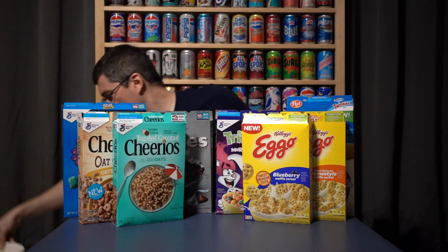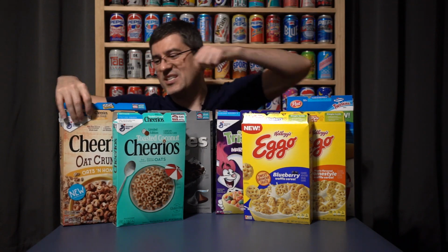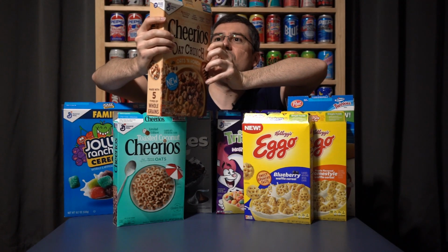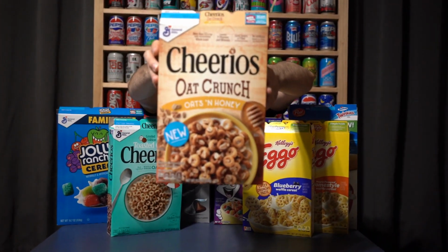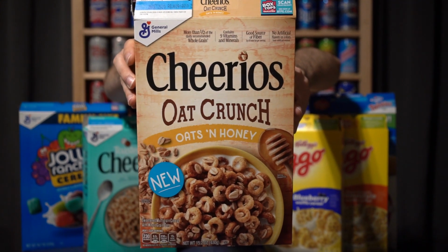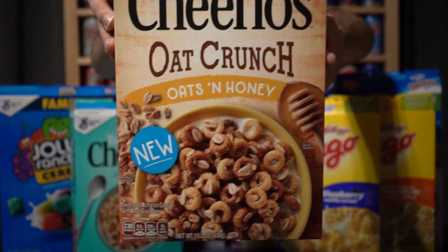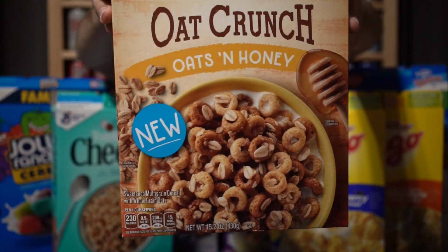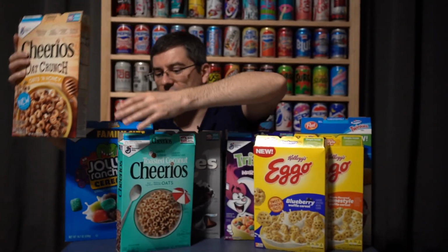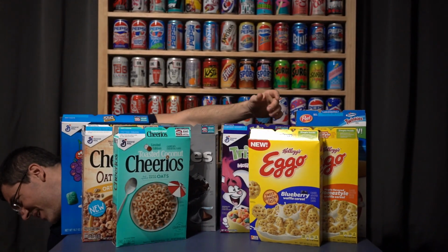And that brings us to our winner, and I would have bet the house that this was going to win because it sounds absolutely delicious. It is the Cheerios Oat Crunch Oats and Honey variety. And I got this over at ShopRite as well, $3.29. And man, oh man, it is freaking delicious. It's multi-grain Cheerios, whole oats, and real honey. How do you mess that up? You don't. You don't mess that up.